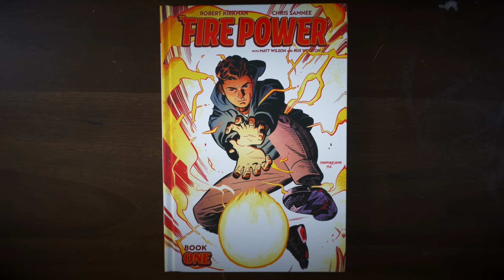Chris Samnee. This is an awesome book because it not only collects the first 12 issues of Firepower, it collects the Prelude trade paperback that came out before the series. So the fact that this collects all of those, I think that's super cool, man. Let's take a look at it. All right, then we have the cover of Firepower.